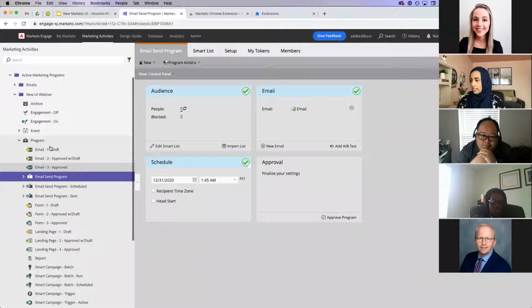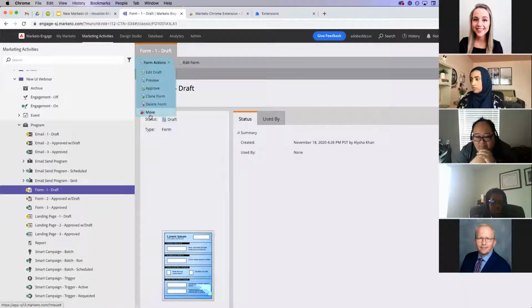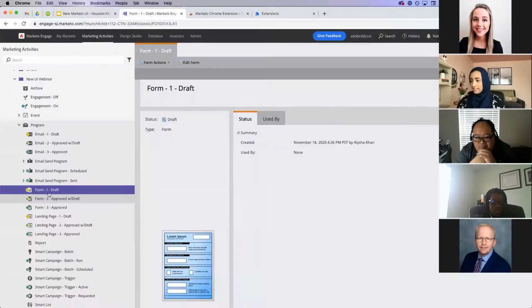Now, there is the move option here. There is also the move option under the asset here. This is a different move. This is moving it between Design Studio and marketing activities, and then within folders and programs as such. This is within the folders of the program itself.